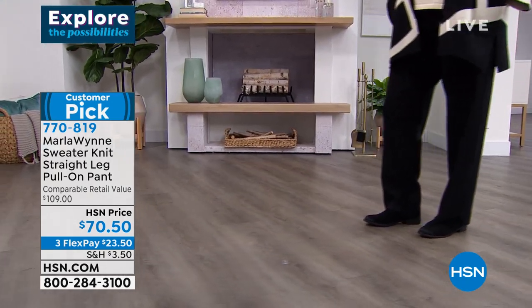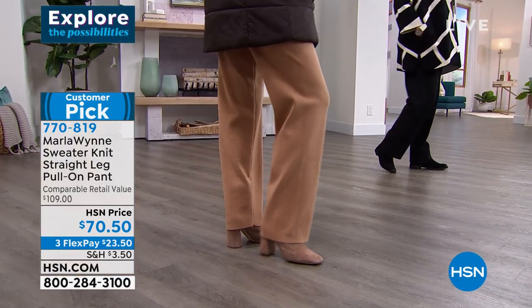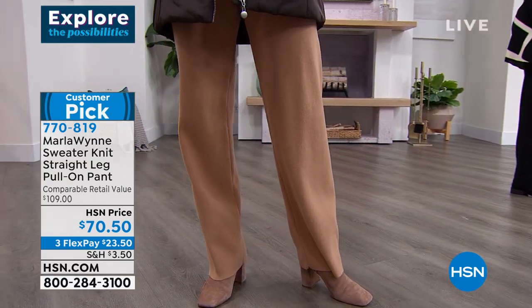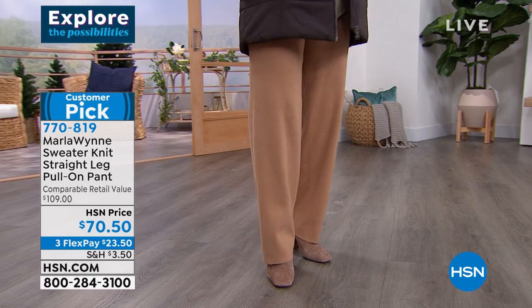And again, they're not that thick sweater knit where you're going to be like, oh, these are the itchiest pants I've ever worn. They're nice and soft inside. So they're not going to overheat you, but they are going to give you that warmth, and they are just so soft. And again, that pull on, you've got that nice elastic waist. It's just a really nice clean line. Really nice clean line and a customer pick.